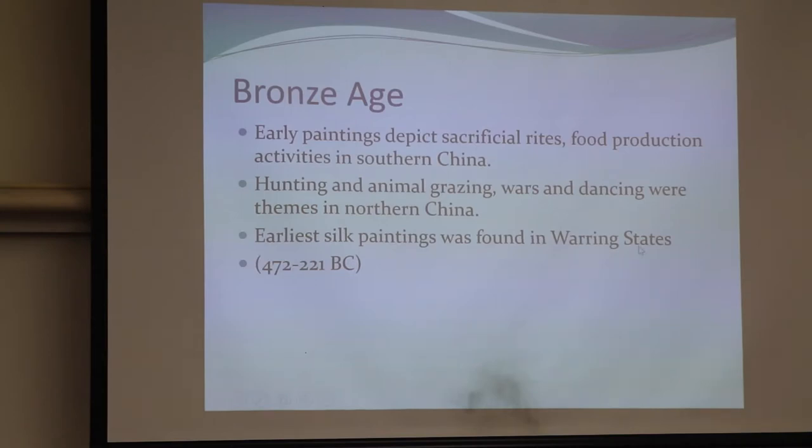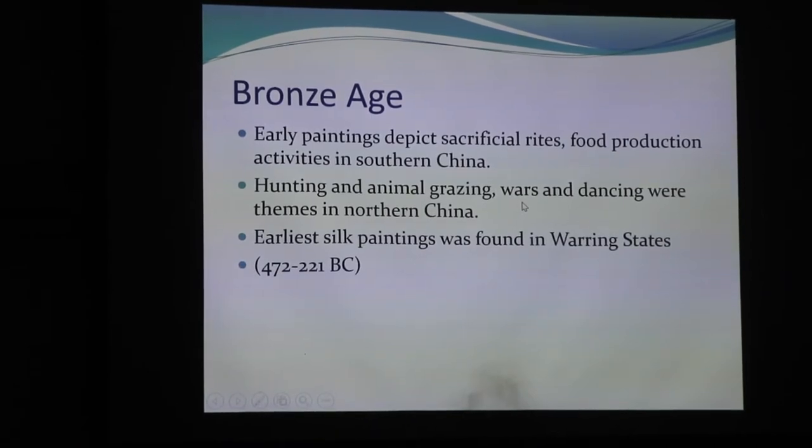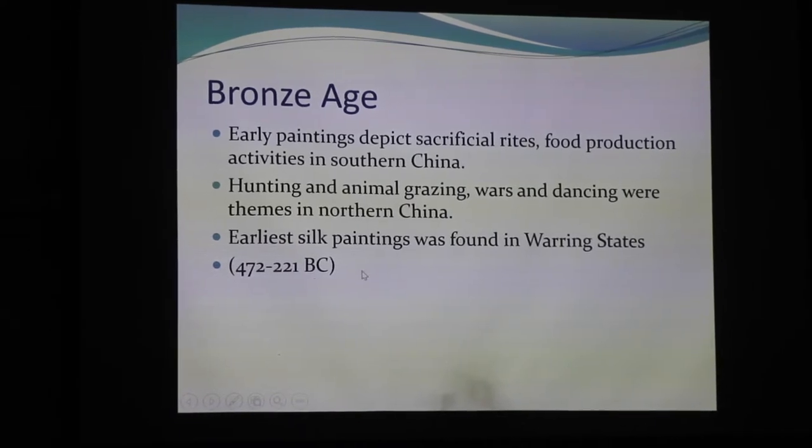During the Bronze Age, they started believing in religious rites and, you know, zombies. And they also have production of grain activity in southern China. In northern China, it's more for hunting. The paintings and carvings are more about hunting and animal grazing and even war. And when silk was made in about 400 BC, there were some silk paintings. And some of these are part of the big paintings or part of a wall in the tomb. So you're seeing only a little portion of it. Okay?